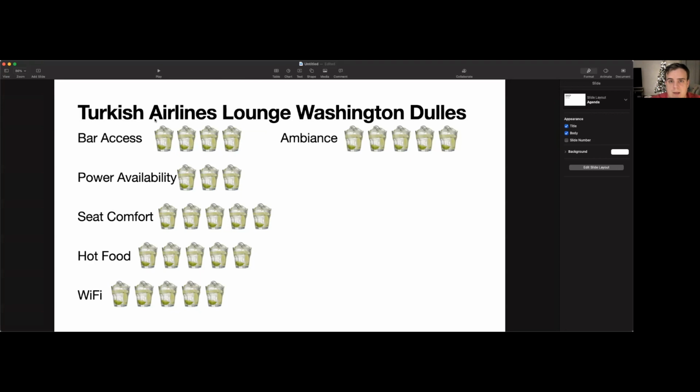Ambiance, 5 out of 5. It's so peaceful. There's classical music playing in the background while you're here. Very quiet space, and the way it's designed, I imagine that even when it's busy, it's going to stay quiet there as well. Cushy amenities, 5 out of 5. It just had everything. There's showers, there's a prayer room, there's waterfalls, there's plants. It just had so much that made it really feel like an elevated experience.